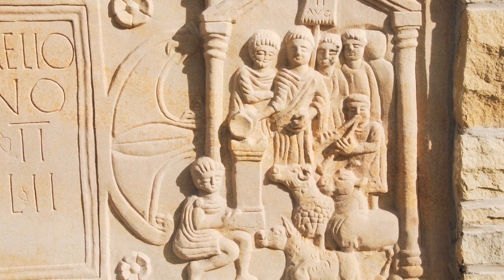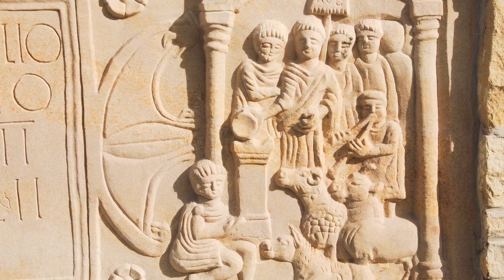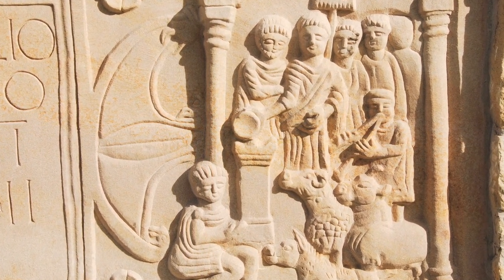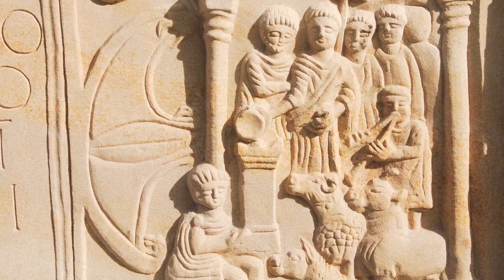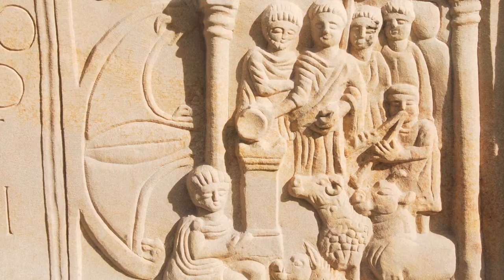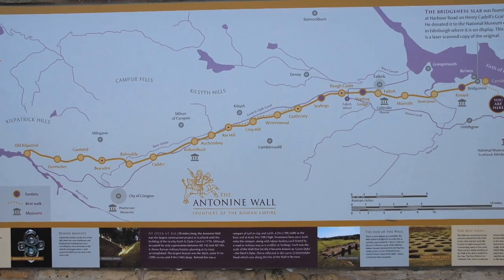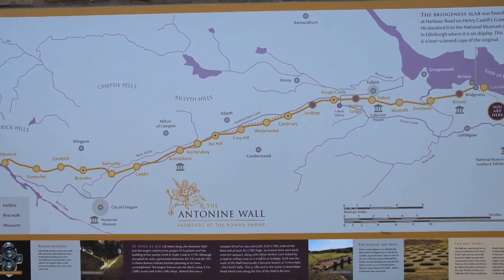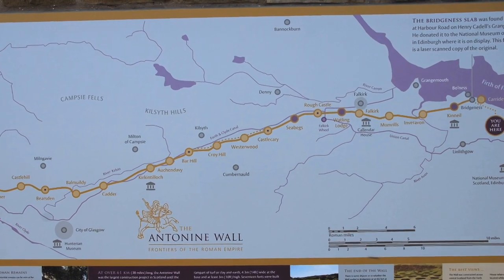And it's great art as well, because you have a wonderful pelta here with griffin heads on the ends of them. You know, so you've got imperial art, you've got provincial art, and you've got propaganda. And that's why we're here today, of course, because from the propaganda point of view, it puts Bridgeness on the map. Look on the other side and you'll see the map. We're right on the end of it, or right on the beginning of it.